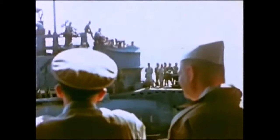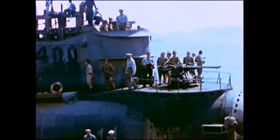Pearl Harbor, 1945. American top brass and stunned crewmen stand aboard a captured Japanese sub. Its history is short, but incredible.